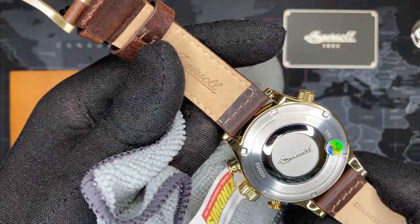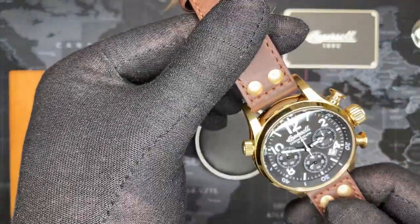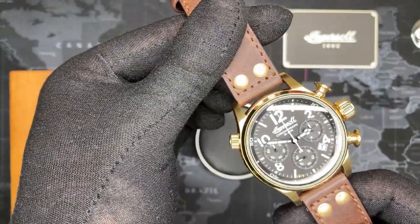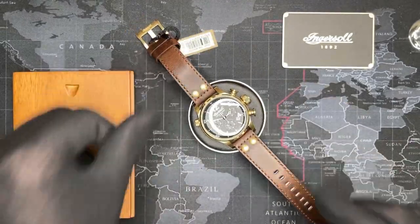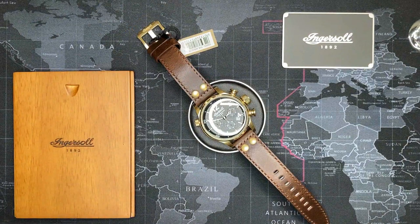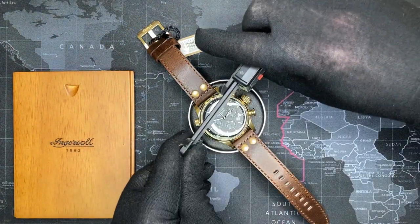I really like this watch. I am so impressed with this brand. Such a nice watch. Let's go ahead and start measuring it so I can start to get things done. I'm just caught off guard by how much I really like this watch brand.